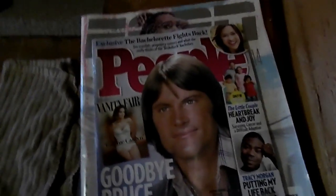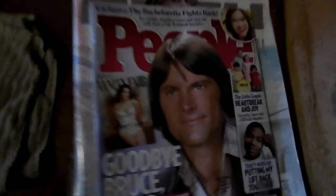Let's look at McKenna's room. This is McKenna's room. Pretty cool room. Just a nice little relaxing thing. Hello, Caitlin, right there. Oh, just look at that face.